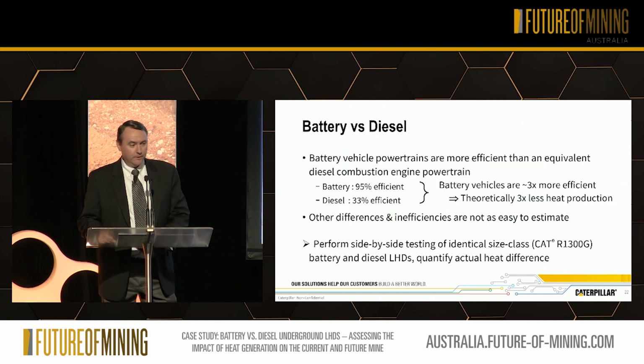We all know that battery electric powertrains are more efficient than diesel engine powertrains. And given that the electric motor is 3 times more efficient than a diesel engine, one would expect approximately 3 times less heat production. However, this is not really the full story. This theoretical value does not account for the differences in the vehicle construction, such as the pumps, the hydraulic system, regenerative braking, torque converters, etc., all of which have complex solutions to solve.